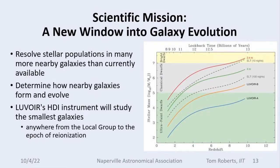There will be a new window into galaxy evolution. If you look at the different redshifts, as a function of redshift, how bright is it? I'll come back to that later, but you can see that LUVOIR has sensitivity much better than any of the alternates. The HDI, this is the high definition imager, it's another amazing instrument. It's going to be probably a 5 gigapixel camera coupled to this 15 meter mirror. And it can see anywhere from the local group all the way back to reionization, which is really quite amazing.